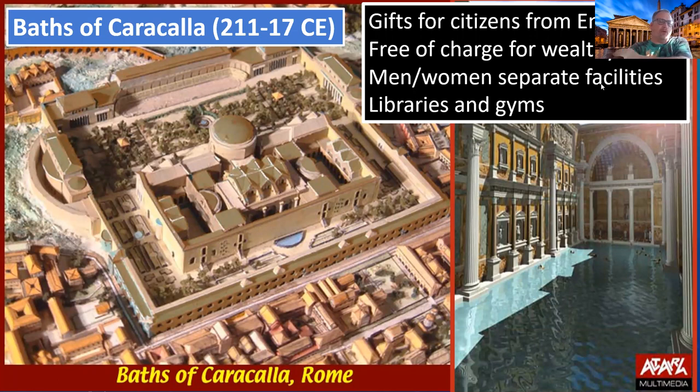The Romans are also going to invent public baths. What makes the public bath interesting is that they are generally gifts for the citizens from the emperor, basically propaganda. Please love me. Look at the gifts that I'm giving you. They are free of charge for wealthy to slave. Think about the last time a sporting contest or something so grandiose was absolutely free and a gift from the government to go and do. Maybe we have public parks, but even national parks today charge us to go into them.